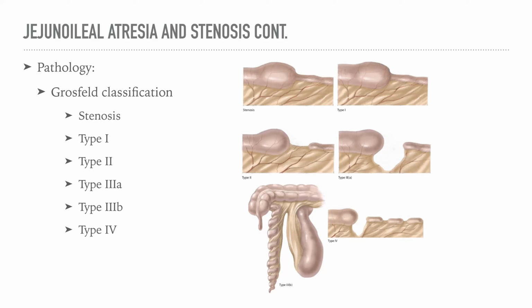There can be associations with other abnormalities with type 3B. Significantly more, about half of the presentations are accompanied by a malrotation. There can also be short bowel syndrome in up to 75% of the cases purely on the native bowel without resection even, and it carries a high morbidity rate of 63% and a mortality rate of just over 50% of the affected population.